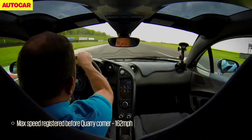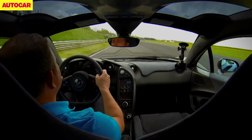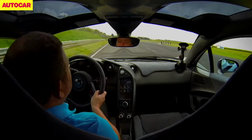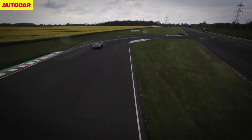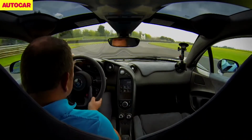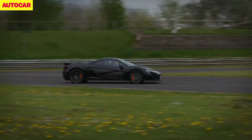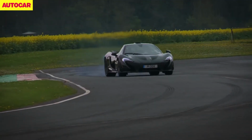I do think it's too stiff in race mode to deal with Castle Combe. I actually think it might be faster around here in sport. It's just so bumpy. Because I've got all the traction and everything turned off, it's just wanting to light the rear end up all the time, which is fantastically exciting. But it's also slightly petrifying as well.